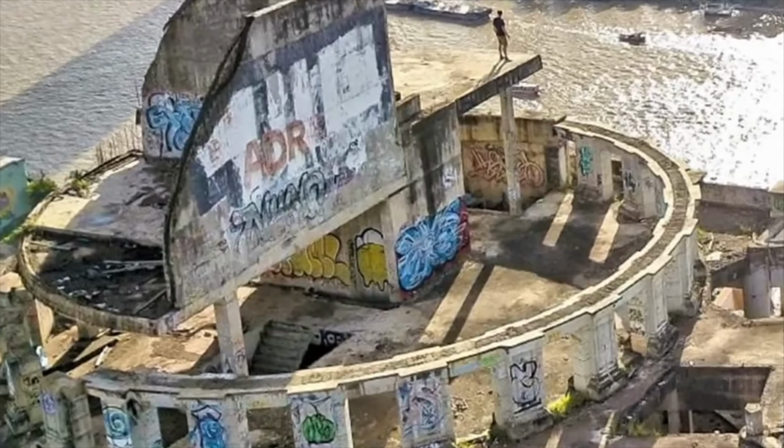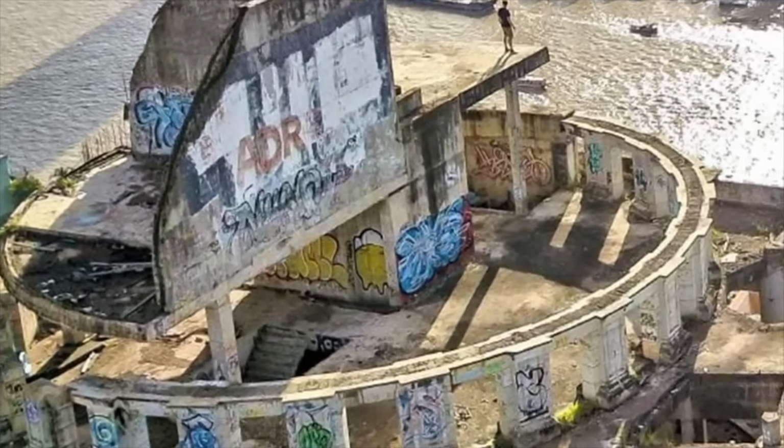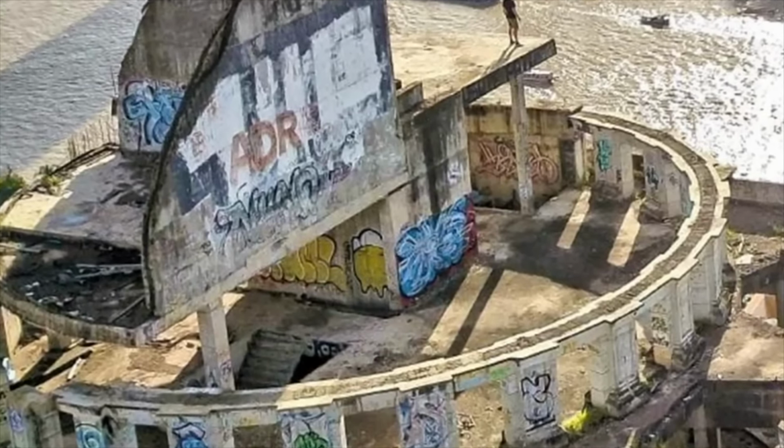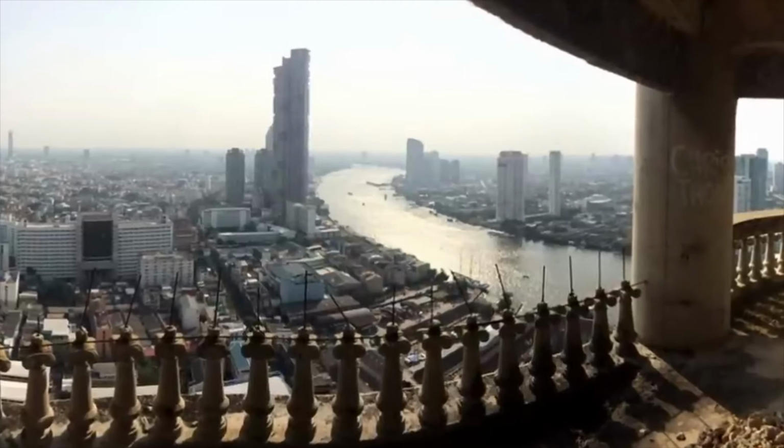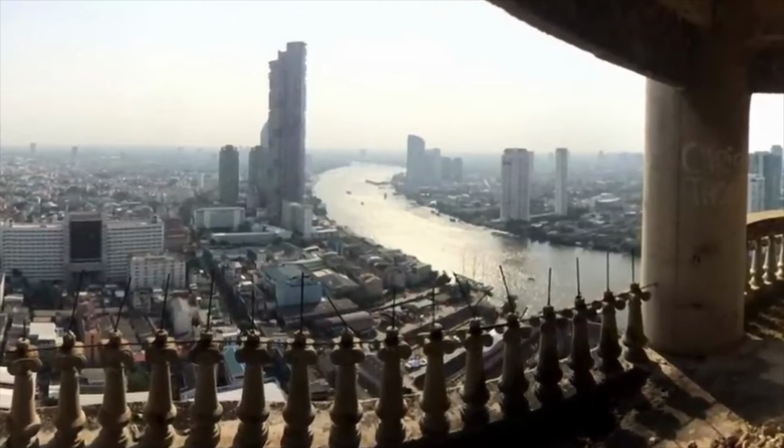Plenty of money, materials, and man hours were sunk with nothing to show for it. Well, almost nothing. These days, the Sathorn Unique is known as the Ghost Tower. Thrill seekers and graffiti artists love the sprawling building and have pretty much made it their own. The inside is totally filled with spray-painted murals and other forms of street art. Sure, it's dangerous to go running around in abandoned buildings, but try telling that to any of the folks who do it.